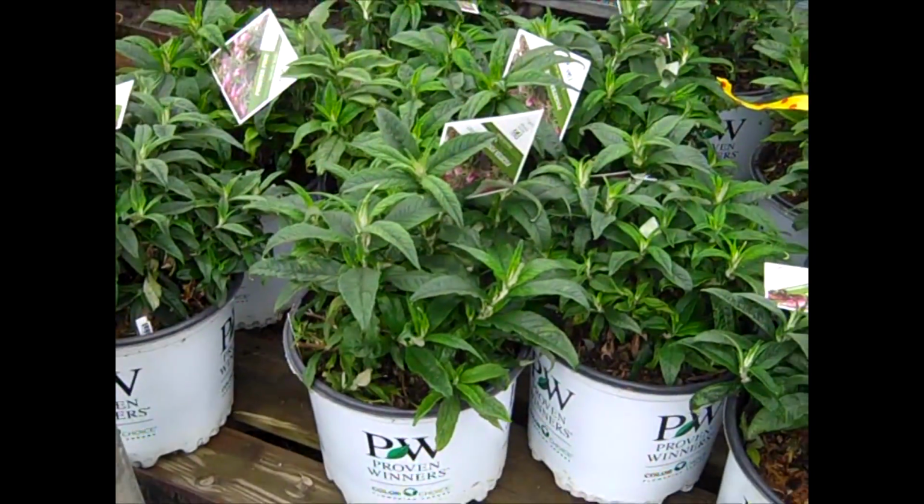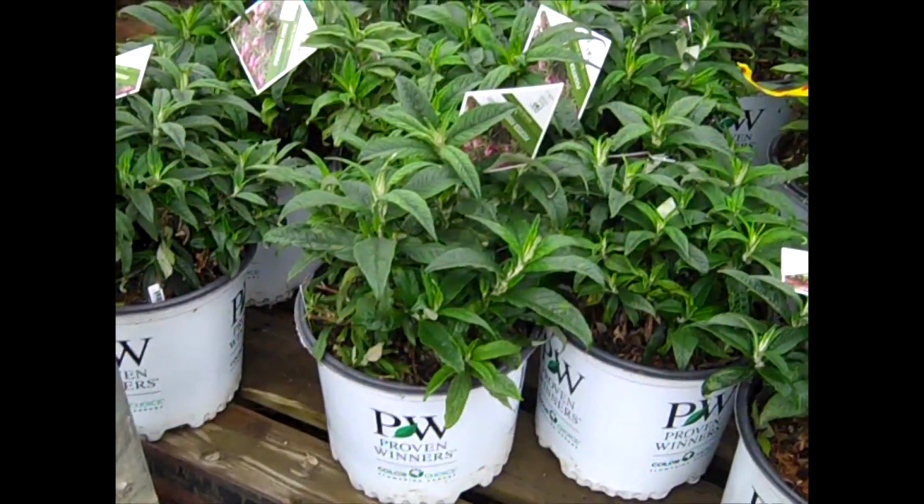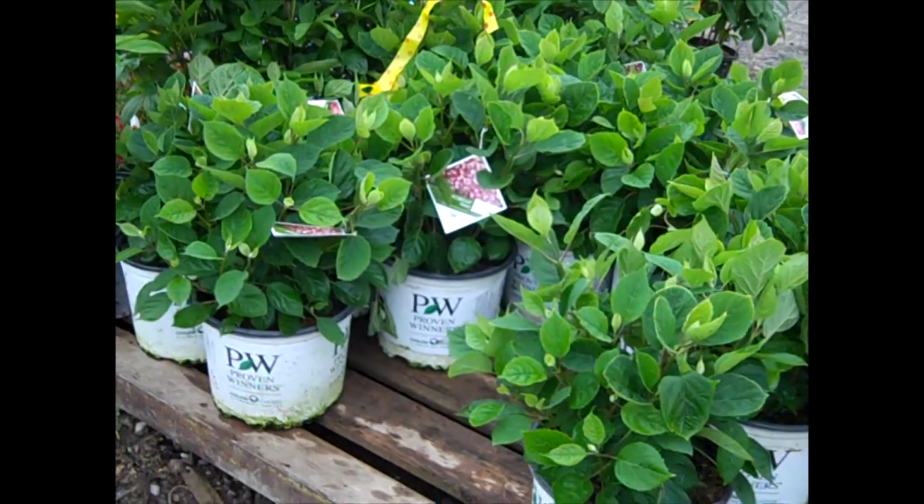This is the Pugster series. And big, huge flower, tight, compact plant. This is a must-have in the garden if you like Buddleia. Pugsters.